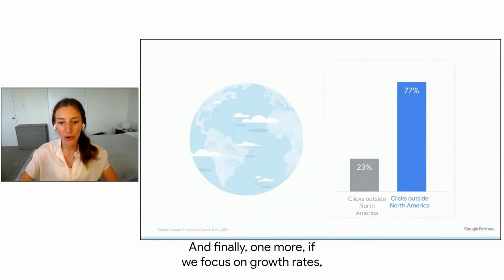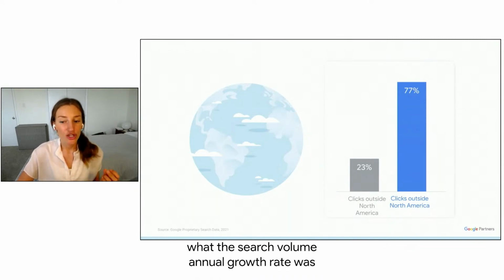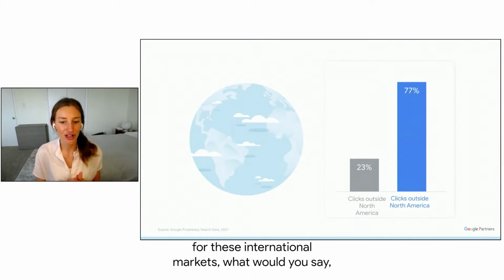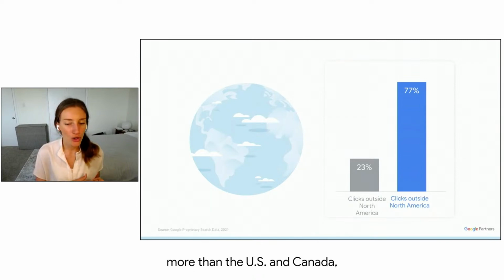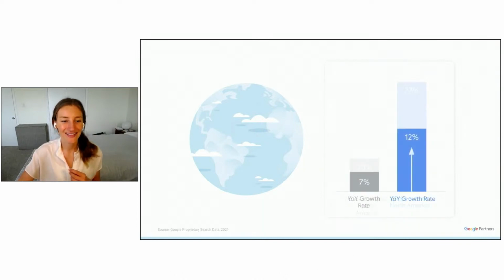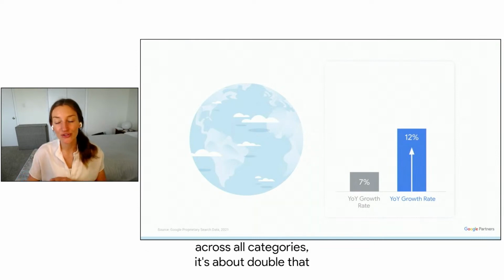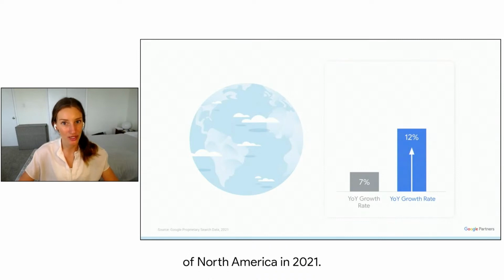And finally, one more, if we focus on growth rates. If I were to ask you what the search volume annual growth rate was for these international markets, what would you say? More than the US and Canada, less, double, triple? Let's take a guess. The search volume in international markets across all categories is about double that of North America in 2021.